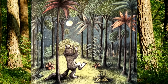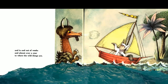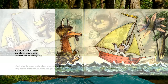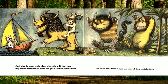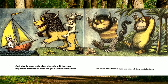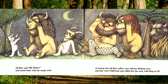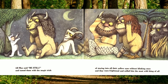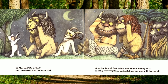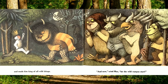And an ocean tumbled by with a private boat for Max, and he sailed off through night and day and in and out of weeks and almost over a year to where the wild things are. And when he came to the place where the wild things are, they roared their terrible roars and gnashed their terrible teeth and rolled their terrible eyes and showed their terrible claws till Max said, "Be still," and tamed them with this magic trick of staring into all their yellow eyes without blinking once, and they were frightened and called him the most wild thing of all. And made him king of all wild things.